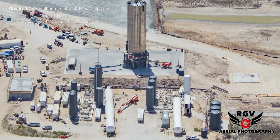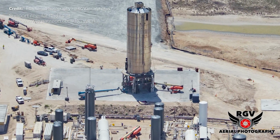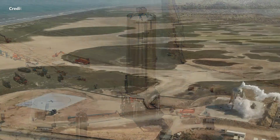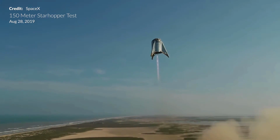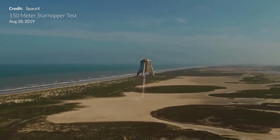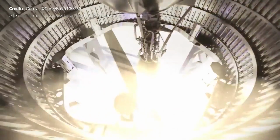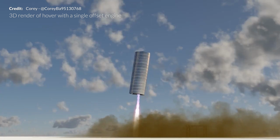There has been a lot of work on and around the SN5 where possible, of course, and we're all waiting patiently for that 150-meter hop test, which will send this baby up on the first ever full-scale Starship prototype flight, similar to what we saw in 2019 with Starhopper's test flights. This is going to be a little more interesting, with the vessel flying with a single offset Raptor engine as far as we know at this stage.